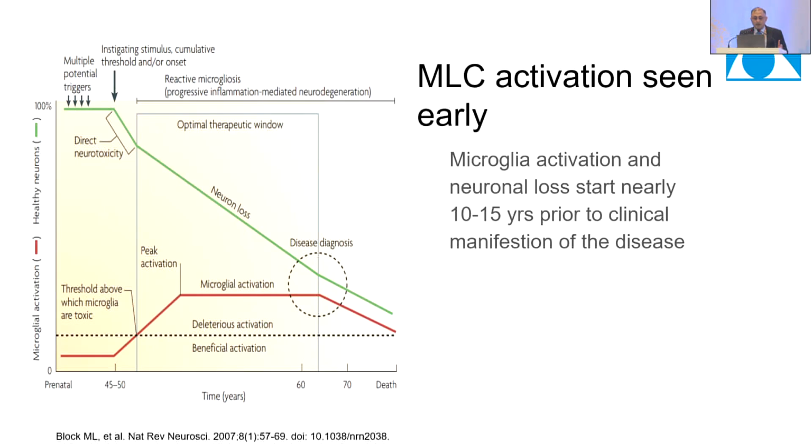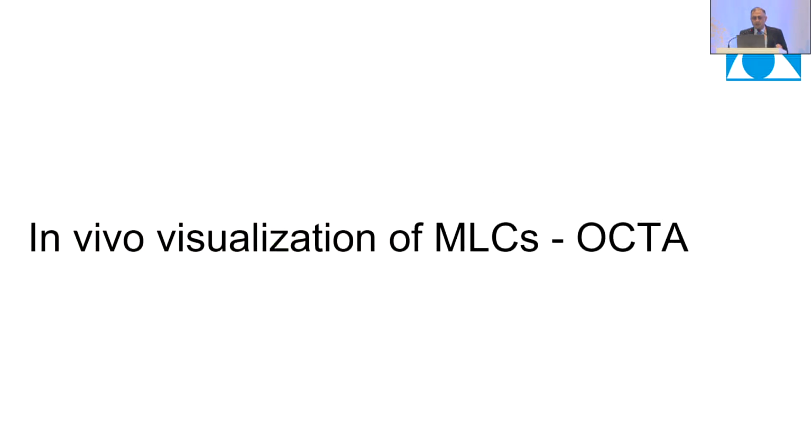If you look at what Block and others have done, they have shown in studies that in patients with Alzheimer's and Parkinsonism, microglial activation and neuronal loss begin as early as 10 to 15 years before the disease manifests clinically. So does this also occur in glaucoma? We can do an in vivo visualization of the macrophage-like cells with OCTA.